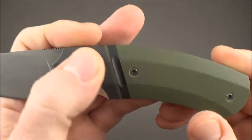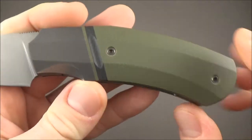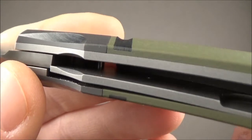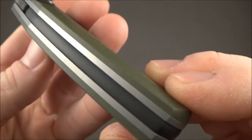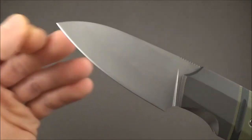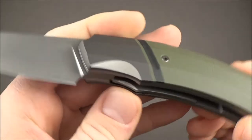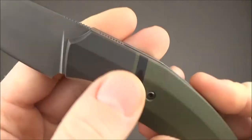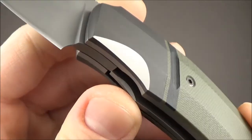So for the handle, we've got titanium bolsters, G10 scales, and there an inlay. Yes, it's an inlay of carbon fiber. Carbon fiber for the backspacer, and the blade is made of L-Max steel. Now, talking about refinement, there is a lot of attention to details. The bolsters have been bead blasted. I mean, it's a kind of dark bead blasting, so it has been etched after bead blasting, I guess.